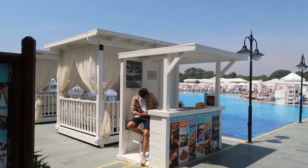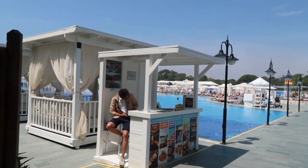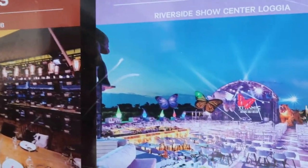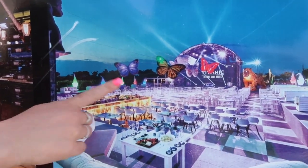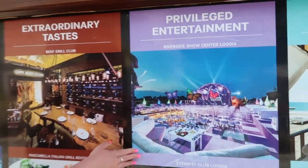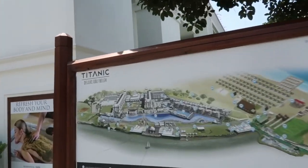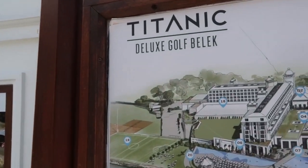It's a little station where you can purchase a la carte and gazebos. If you can see here, this is what it used to look like. It's not been knocked down, so we're not getting the full experience at the moment, but once it's done, it'll be lovely. And here's a little look at the map of the hotel.